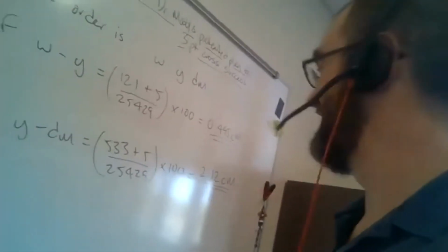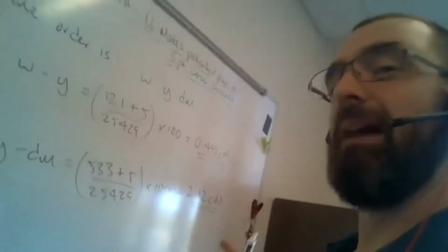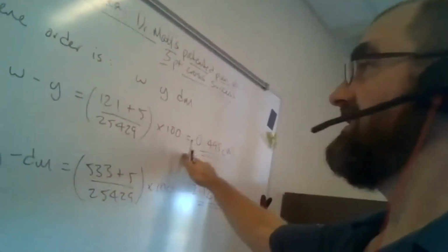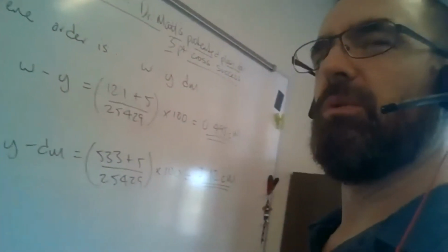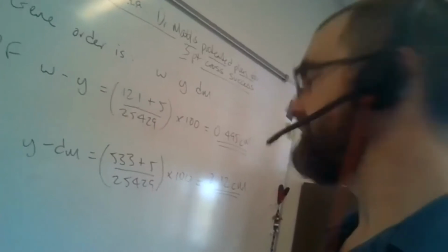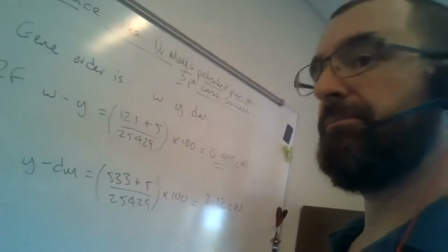So I'm just going to round that up to 2.12. No, it's fine. So actually, this is really cool because today I did manage to get it about right. These two genes, white and yellow, are actually about 0.5 centimorgans apart, I think, from memory. Can't remember exactly. Distance between these two, but it's further.